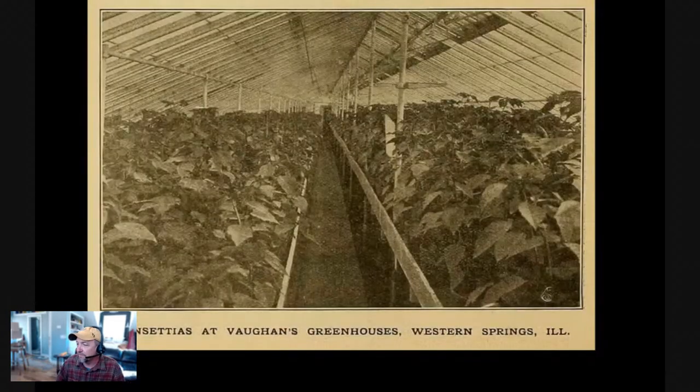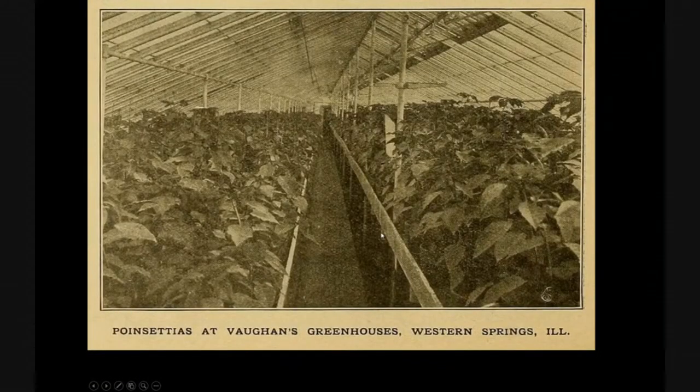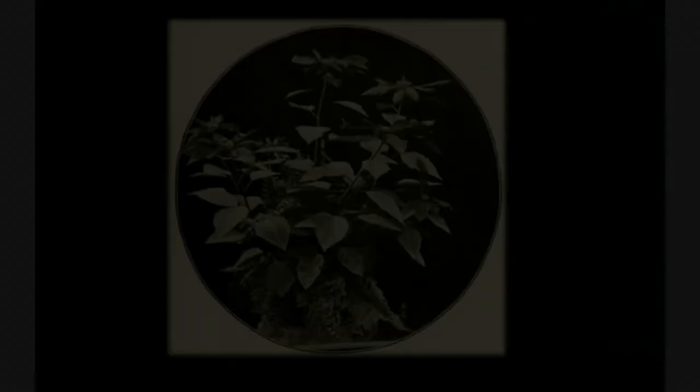And then this is what a greenhouse would look like in the early 1900s, full of poinsettias. They tend to, again, be pretty tall and lanky. And then, again, this is what they look like in a potted plant.